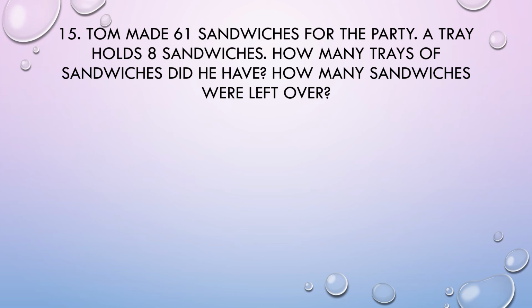Word problems are next. Number 15. Tom made 61 sandwiches for the party. A tray holds 8 sandwiches. So how many trays of sandwiches did he have? And how many sandwiches were left over?